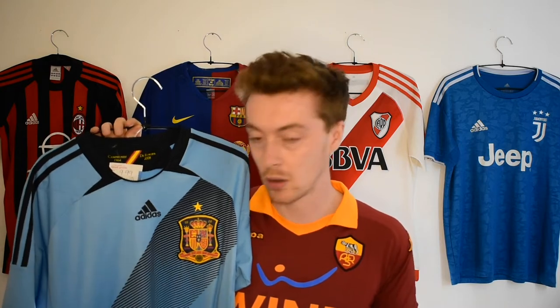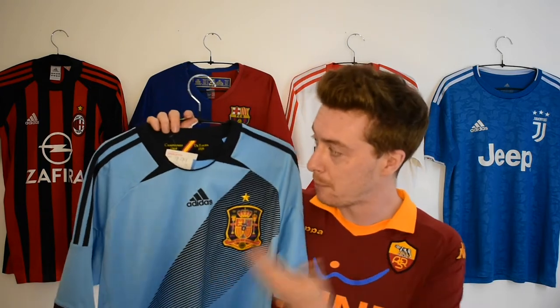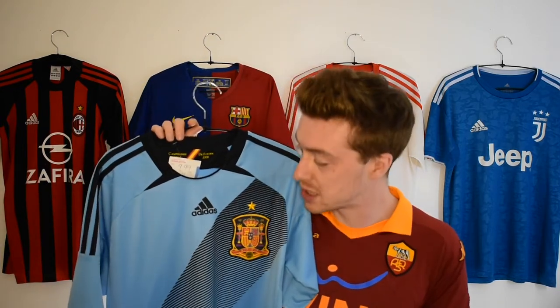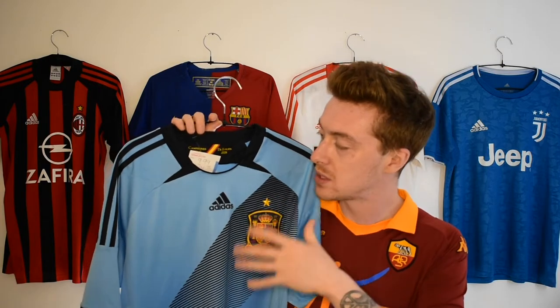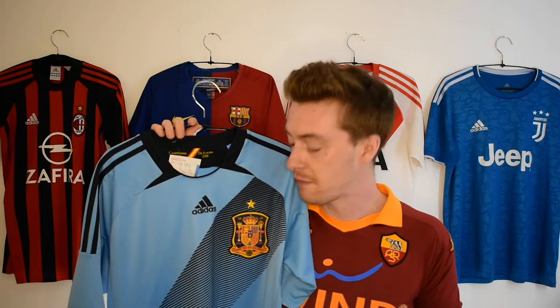Usually I'm not really a fan of shirts that have a big massive pinstripe just going down the middle of the shirt. Granted, I know I've got the River Plate top up there, but that is actually a gift from a good friend, Alan. Alan, I'm sorry if I've spoiled this surprise for you there, mate. So yeah, back to this shirt. With Spain shirts, obviously you associate red. And with the light and the blue, it's very different, and I don't know why.